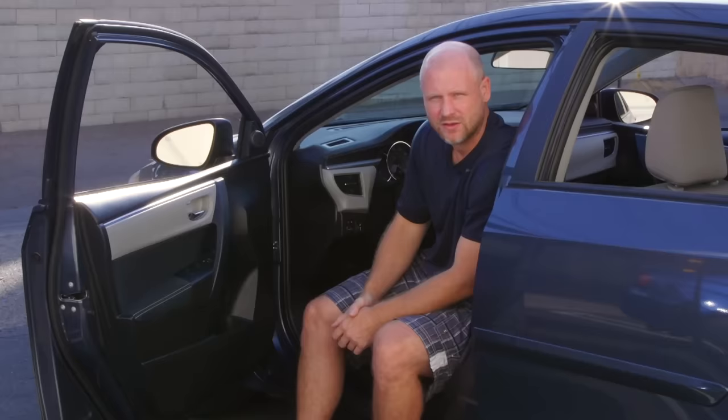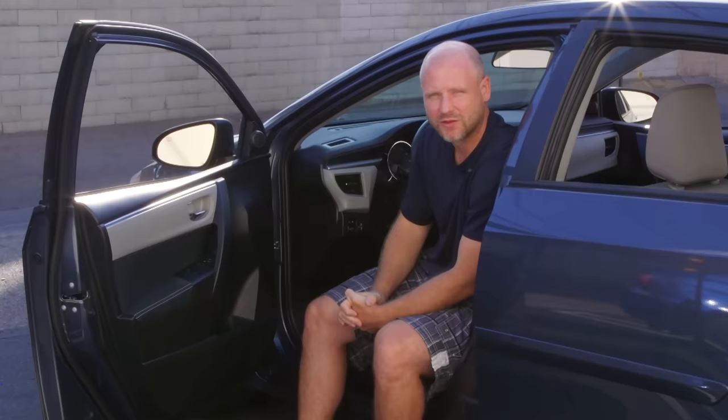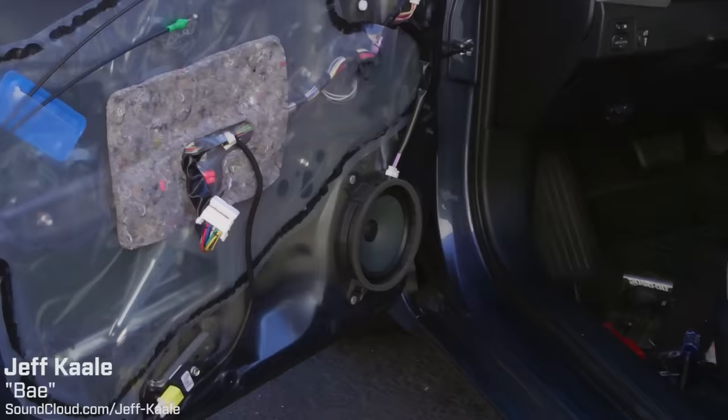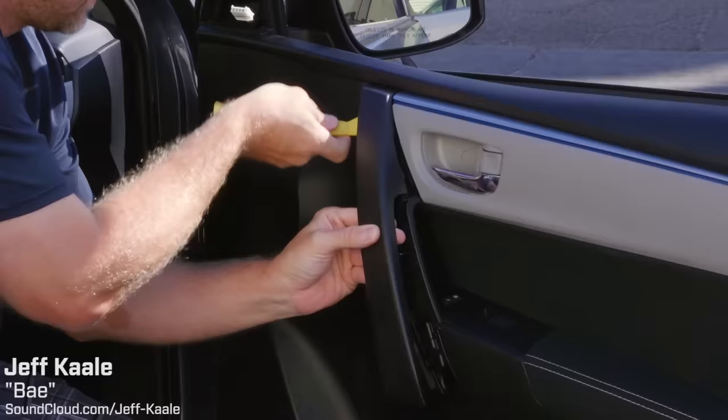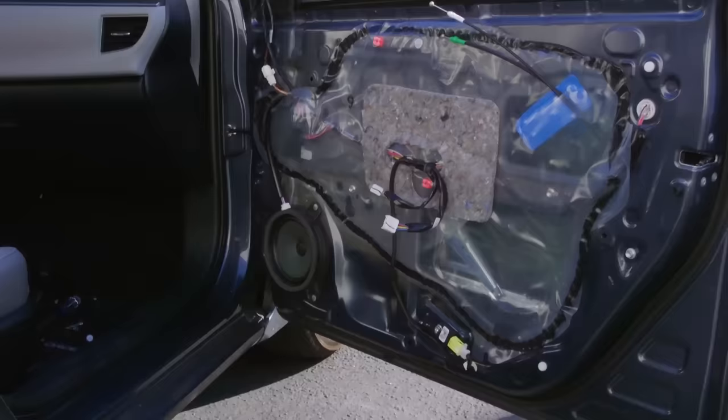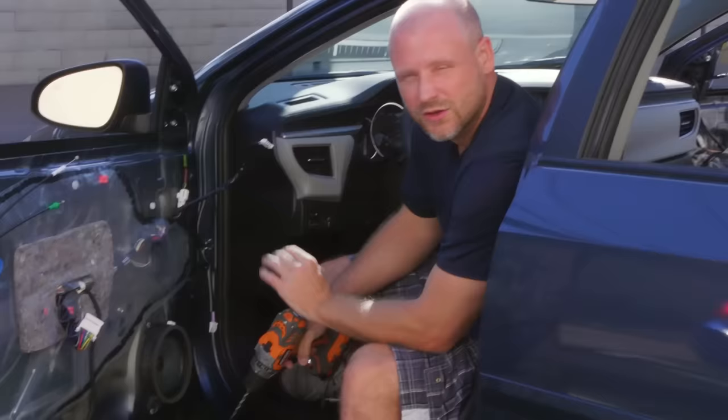Now that we've buttoned up the back, we have the subwoofer installed, we have the amplifier installed, we have the rear speakers installed. Now we're gonna work on the front. So we're gonna go ahead and take off the door panel on both sides, figure out what we gotta work with, and go ahead and get everything put in. Since these speakers are held in with rivets, we'll have to drill off the rivets by using the drill and just a regular drill bit.